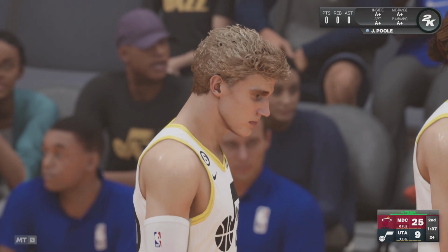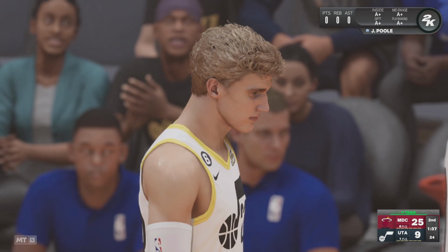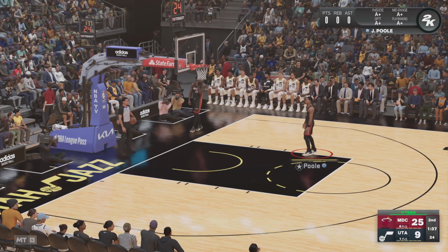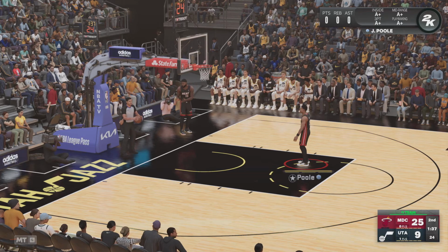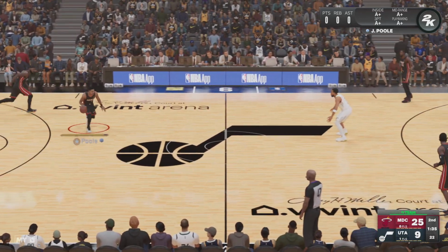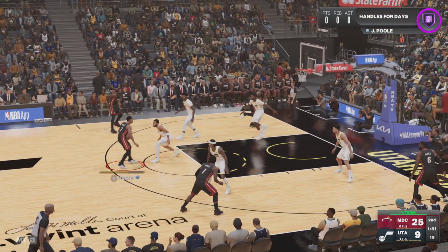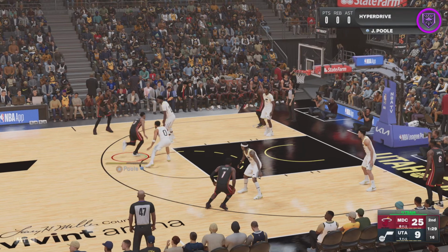Rudy Gay's checked in for the Jazz. Horton Tucker comes in for Sexton. And then for Miami, DeMarcus Cousins. He's checked in for Adebayo. Smith comes in for Butler. And Poole subbed in for Damian Lillard. And here's Miami. They're on a 13-5 run.